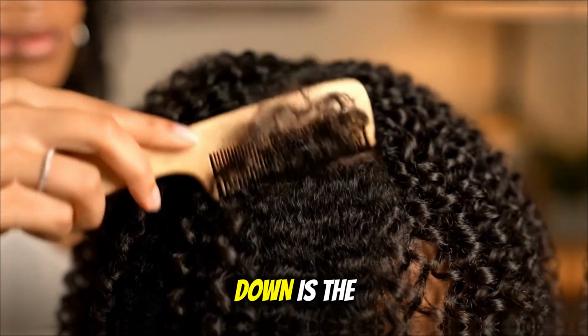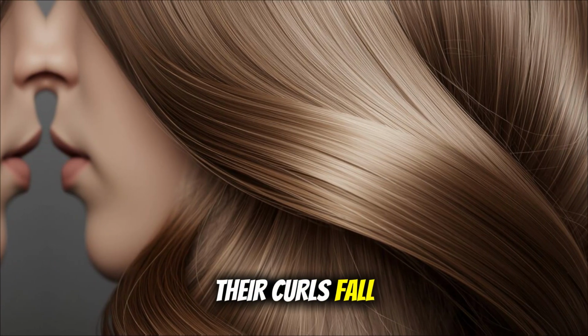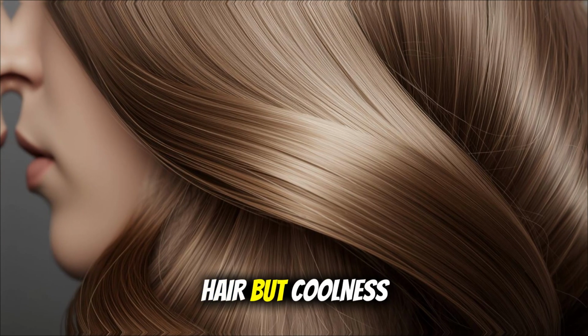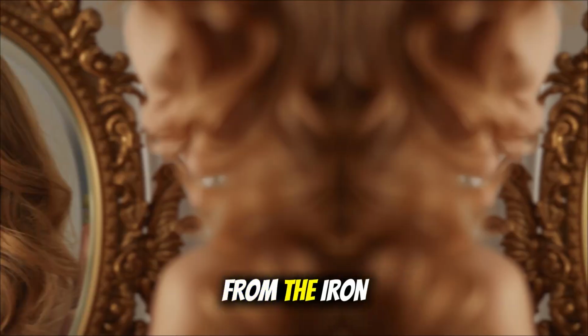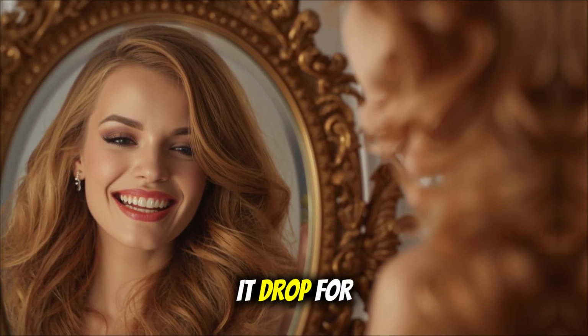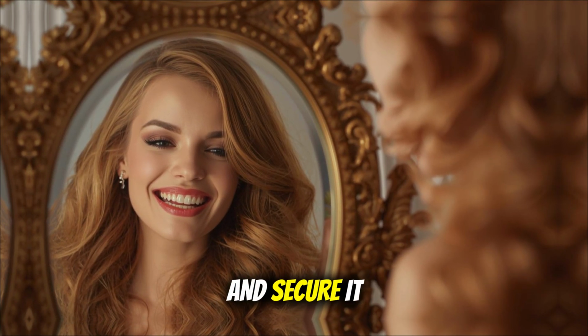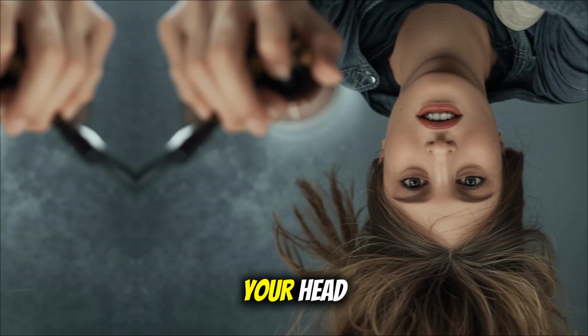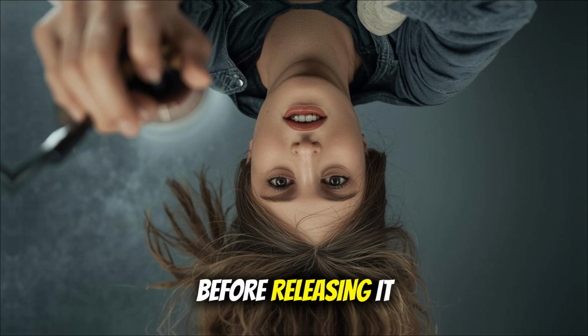Fourth, the cool down is the step most people skip, and it's why their curls fall. Heat shapes the hair, but coolness sets it. After you release a hot curl from the iron, don't just let it drop. For maximum hold, roll it up with your fingers and secure it with a pin curl clip against your head. Let it sit like that until it is completely cold to the touch before releasing it.